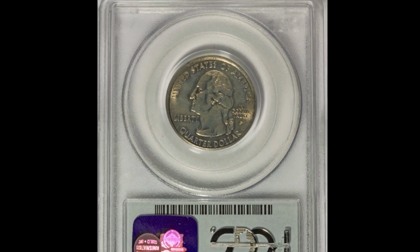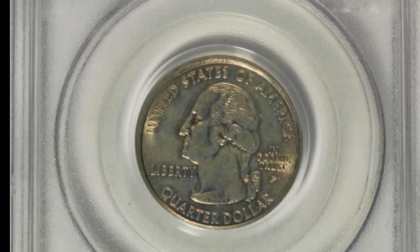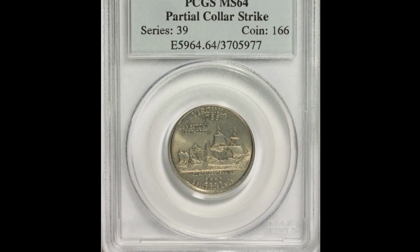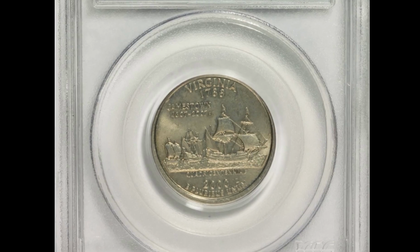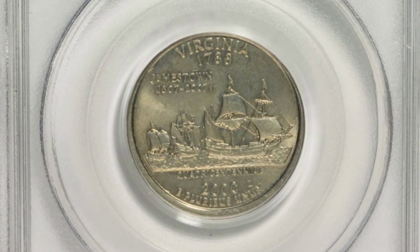Our next coin is this 2000 Philadelphia minted Virginia quarter. This coin was graded MS64 and is the result of a partial collar strike. You can see that the design is off-center by the uneven rim around the quarter. This one sold for $17.